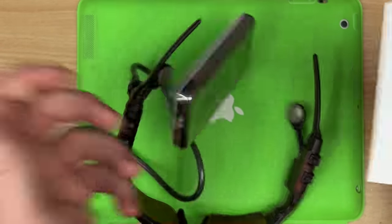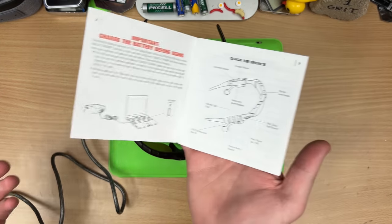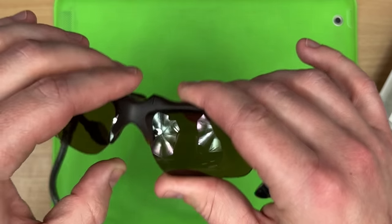You didn't need the manual. Use at your own risk. Oh, now you tell me. But I already put them on my head. How long do I have to live? Flip up lens handle. Flip up lens handle.